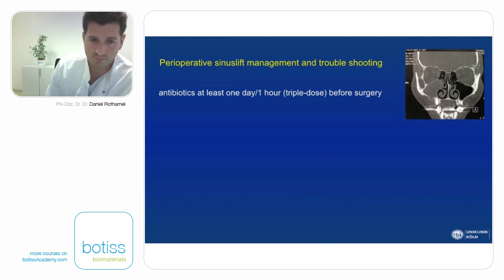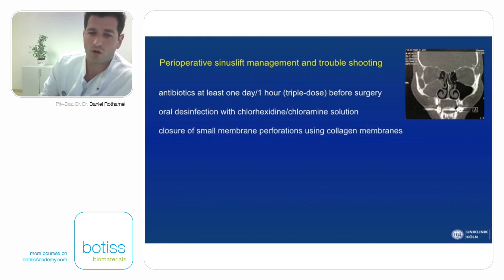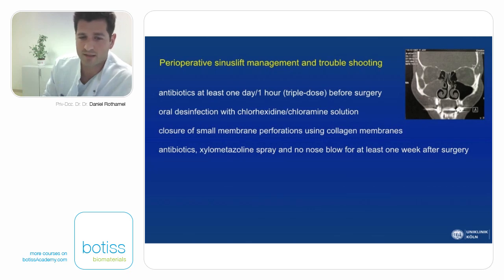Then oral disinfection with chlorhexidine or chloramine solution, of course. When we touch the gum with our instruments, we don't want to bring the bacteria into the sinus area. And then when we have a small perforation, or in our cases, when we see that the membrane is very thin, we use collagen membranes to make sure that we have no graft dislocation into the sinus. Then after the surgery, we go on with our antibiotics for at least 1 week. Xylometazoline spray, so that the ostium naturalis will remain open, and of course no nose blowing for the time after the surgery.